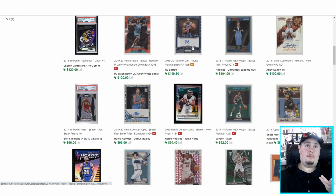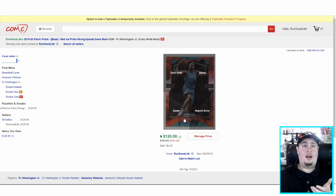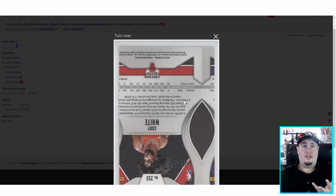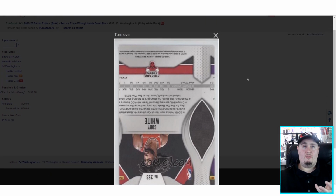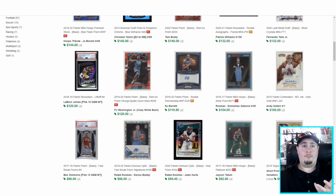I have an RJ Barrett. This card is super interesting. So this is a PJ Washington, and you would think at first it just looks like a PJ Washington red ice. Then you turn it over, and it has a Kobe White back. This is a very interesting error card to me. It appeals to both PJ Washington and Kobe White collectors. So I do have it up. I am asking a premium on it.